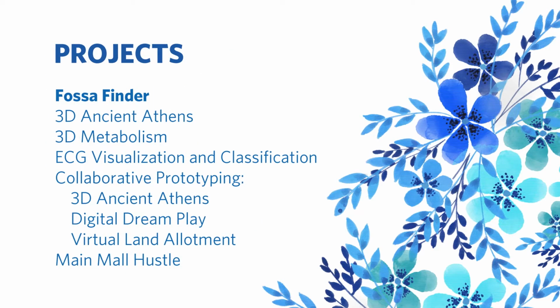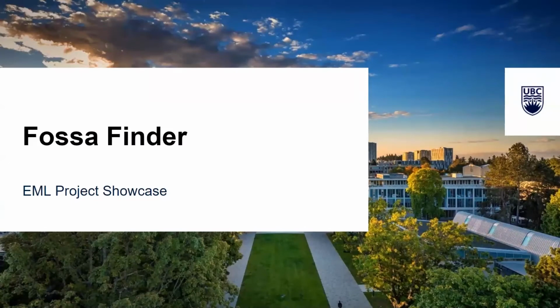Jumping into the EML projects, we have Faucet, an interactive educational virtual reality tool to aid anatomy education with regards to the pterygopalatine fossa, an important superjunction of nerves and blood vessels in the skull. Hello, I'm Julia. I'm the project lead for Faucet, and that's what we're going to be talking about next.